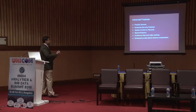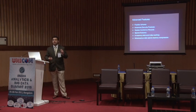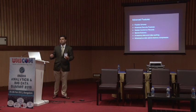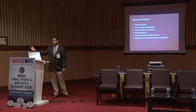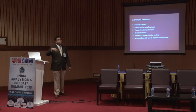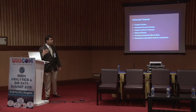We give you advanced security features, which includes audit logs. You can know what activity is happening on the system. You can even control access to columns so they're given only to specific users. So you could have user 1 and user 2, or a particular group of users, have access to only column 1 and 2 out of a 10-column table. Should they fire a select star command, they'll only get column 1 and 2. They will not even know that the other columns exist. So we're giving you advanced security.